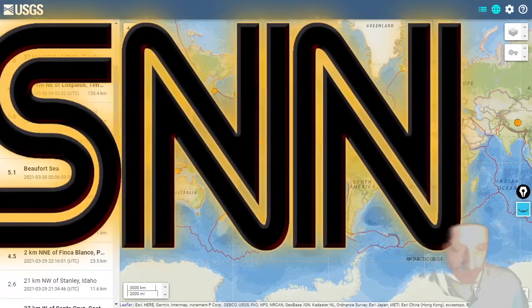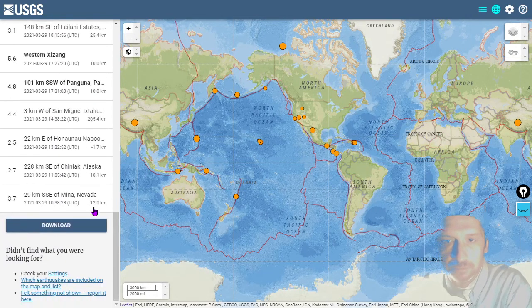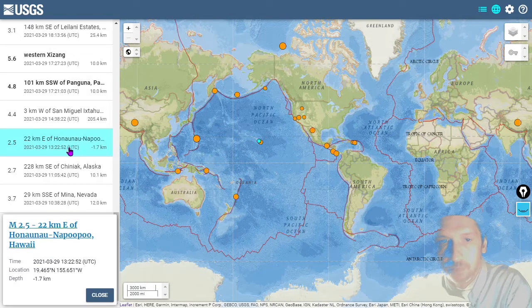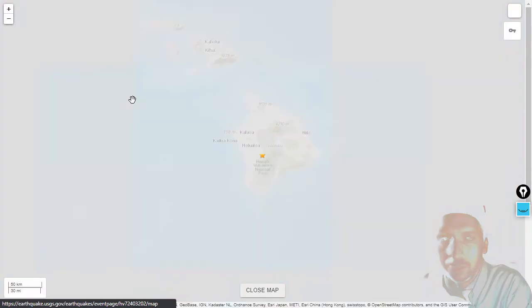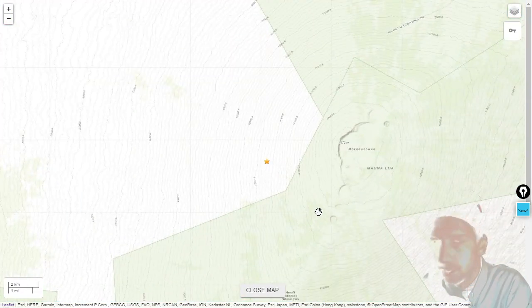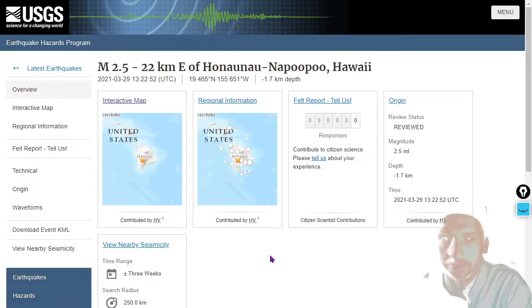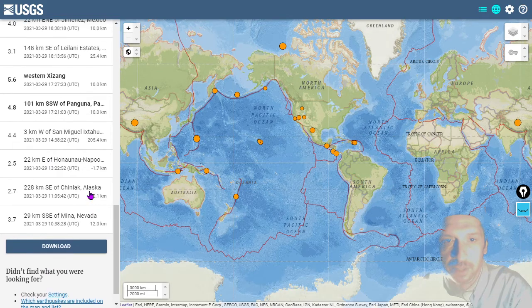Next, we'll check seismicity. And we saw some quakes in odd places going on. Let's go up the list. First of all, a very shallow quake at Hawaii. I'll bet it's under Mauna Loa. Let's check, as the depth is 1.7 kilometers above sea level. And indeed it is underneath the western slopes of Mauna Loa, the world's largest volcano. 1,700 meters above sea level is the depth, negative 1.7 kilometers.